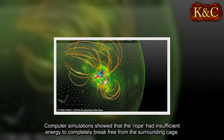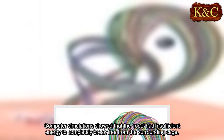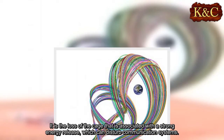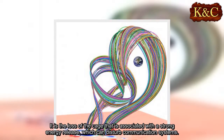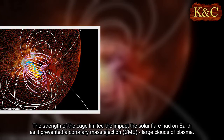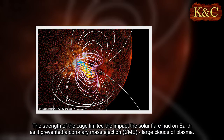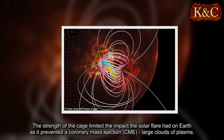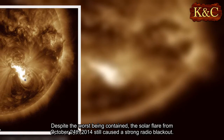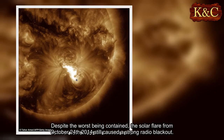Computer simulations showed that the rope had insufficient energy to completely break free from the surrounding cage. It is the loss of the cage that is associated with a strong energy release, which can disturb communication systems. The strength of the cage limited the impact the solar flare had on Earth as it prevented a coronal mass ejection, CME, large clouds of plasma. Despite the worst being contained, the solar flare from October 24, 2014 still caused a strong radio blackout.